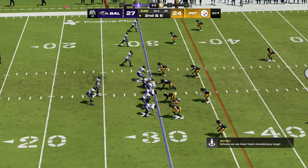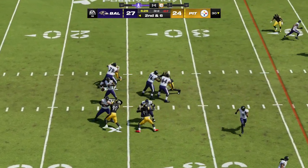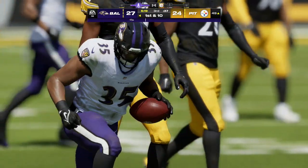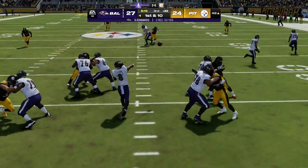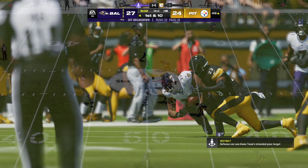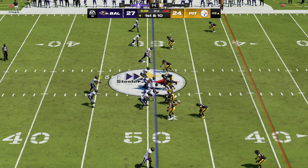Ball on the 30 now. Here's 2nd and 6. Jackson. That's into the hands of Edwards. And he'll be taken down, but not before they work it across midfield. A gain there of 21 yards. This one was all about clearing space for this play to work because he's got to leak out of the backfield to his right, then angle his way up the field. And a really pretty throw to put it on him and create the big play downfield.